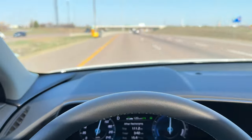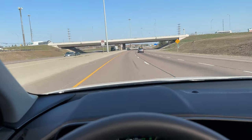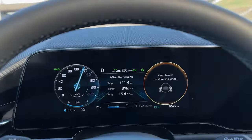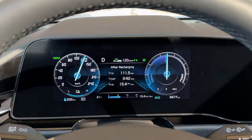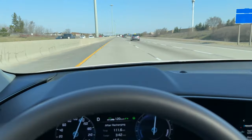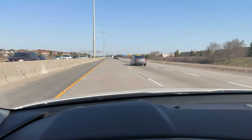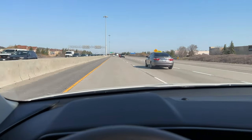So staying in the lanes quite nicely, as you can see here. It'll take the turn on its own. Now it's asking me to touch the steering wheel, so just give it a quick nudge and it resets. That comes up about every 20 to 30 seconds, I guess. It depends, as always, on these things. So as you can see, keeping the lane pretty good.